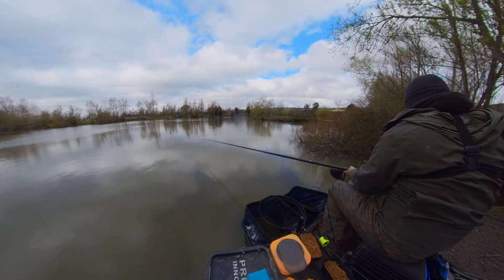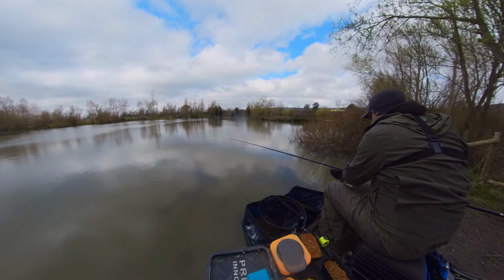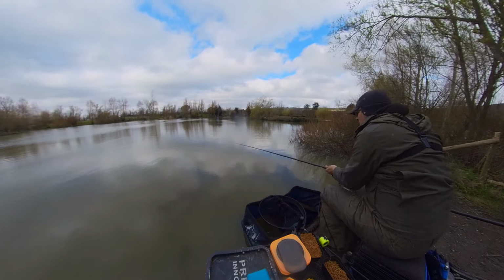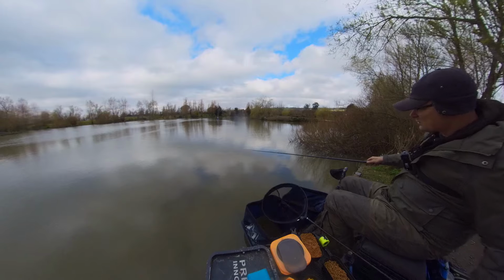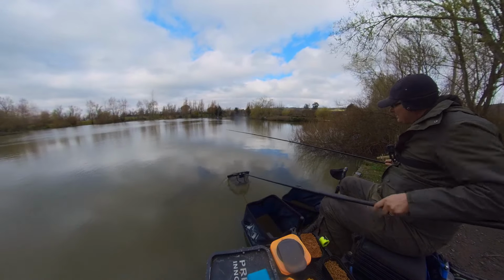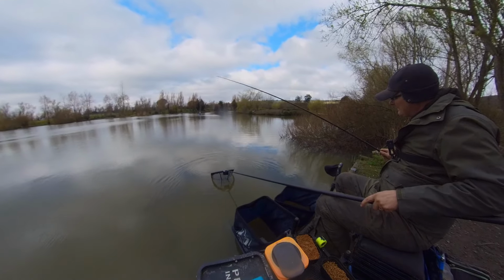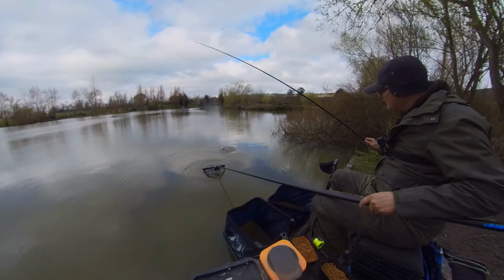Nice skimmer, so that's nice. I was hoping to catch another on the camera, and there we go. I might put a pot on and just start potting in 4mm pellets now, so I don't lose these fish. I want to give them a reason to hang around. Put that groundbait in and I want to keep feeding them. Good size skimmers they are.